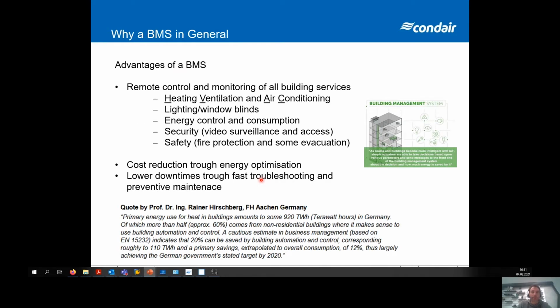So we start, why would you have a building management system in general? So it would be a remote control and monitoring of all building services, mainly HVAC, lighting, window blinds, energy consumption, video surveillance, door access, or fire protection, smoke evacuation, stuff like that. All should result in a cost reduction through energy optimization and lower downtimes due to faster troubleshooting and preventive maintenance.